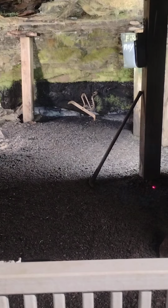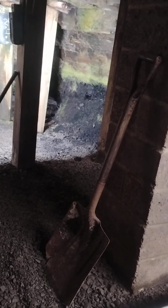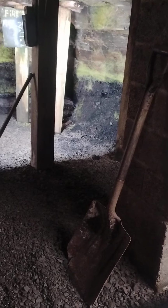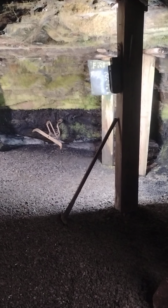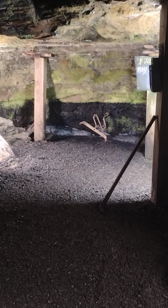Now what are they going to do different right here? You see that undercut? What are they going to do different, you think? You see that old breast auger? You'd have to reinforce it. Well, they're going to blast it down, that's right. It's got to have a place to fall.